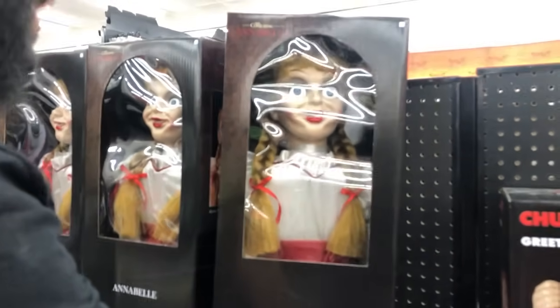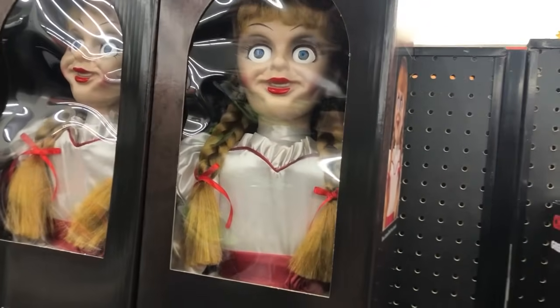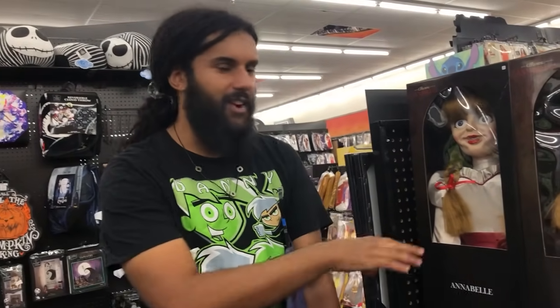No. You have a full-size Annabelle here now. I think I should get that and we'll just hide it places in the cavern. We'll just put it in there whenever I send you in the cavern. I'll just hide it somewhere in the room, and you have to look out for it.